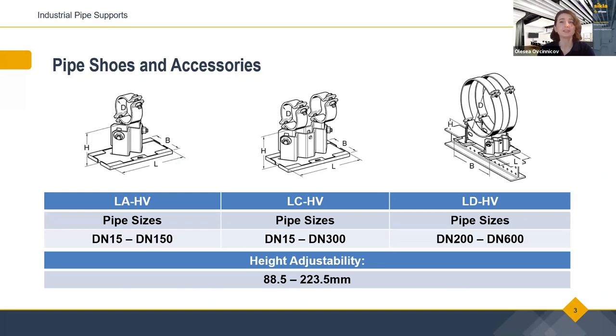Thank you, Ross. So let's have a look at a range of adjustable pipe shoes. The smallest of the range represented here by LHV size ranges between DN15 and DN150, which is also equivalent to 1/2 inch to 6 inch pipe size. As you can see, it is our single clamp solution. Middle of the range is LCHV. For this shoe type, the size has been extended up to DN300, which is also equivalent to 12 inch pipe size. And this is a double clamp solution. And of course, largest of the range, LDHV, size ranges between DN200 and DN600, which is also equivalent to 8-inch to 24-inch pipe size. Because of the size of this range, the shoe required a dual base.